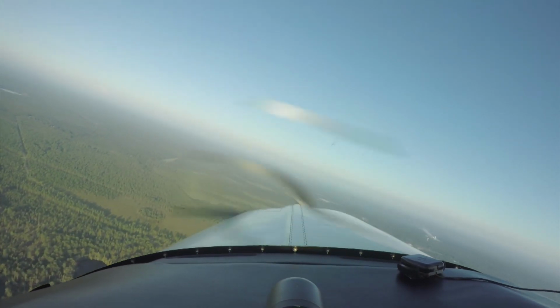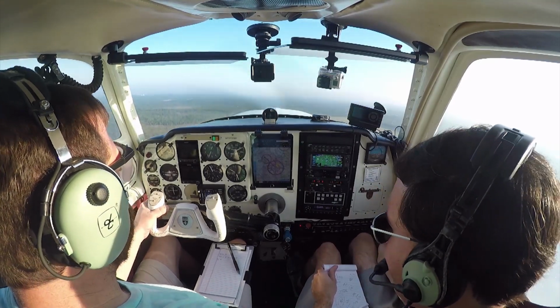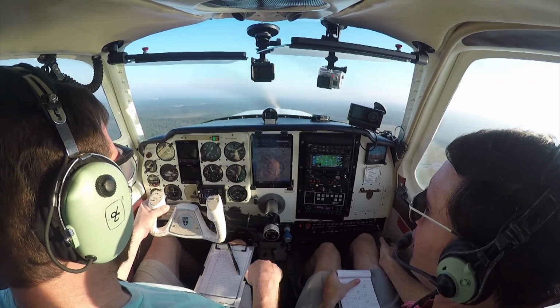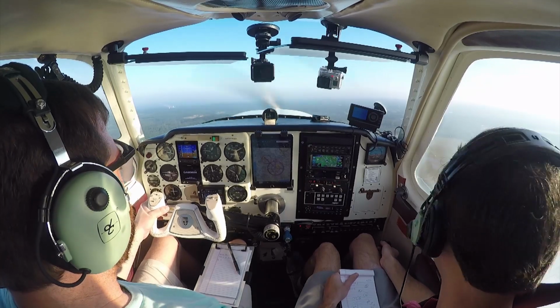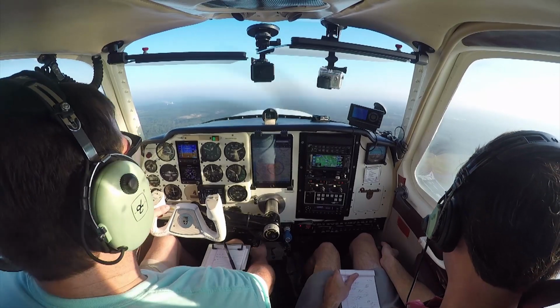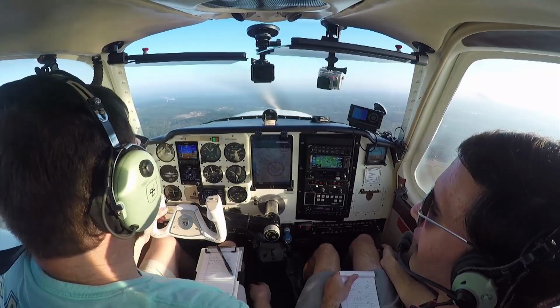6 Zulu Echo, slight change of plans, expected visual approach runway 27. Fly heading 340, descend and maintain 900. 340, 900 for visual 27, 6 Zulu Echo. Just maintain the runway heading here. Yeah, exactly. Approach, Bonanza 934 Tango, missed approach, runway 36, runway heading. 934 Tango, Tallahassee departure, radar contact, say request. Yeah, we'd like the ILS runway 36. 934 Tango, roger, expect that. We'll expect it. 934 Tango, turn left heading 240, vector ILS 36. Left 240, 34 Tango.